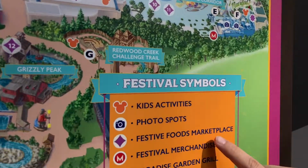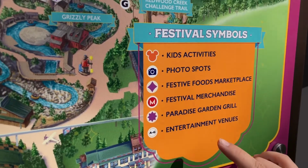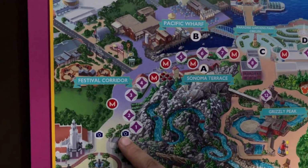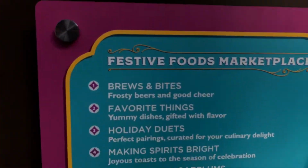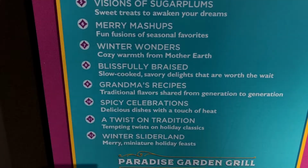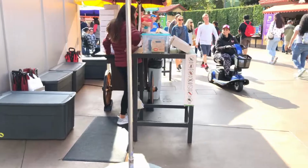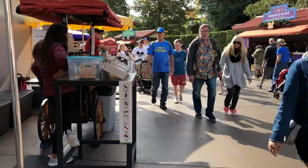It tells you what each means. So this is the food market, where you can buy merchandise, and then different entertainment things and photo spots. So for example, Pluto's here, and this is the rapids. They set up Christmas trees so you can take a picture by it. Yeah, and if you want a further description of each thing, they tell you the name of the booths and a little thing in it, and then again, the passports here will give you a breakdown of the individual items. All the items tend to range from about $4 to $9, depending on if it's alcoholic or not.